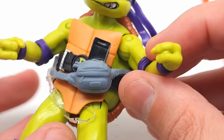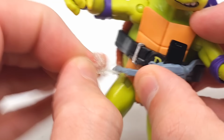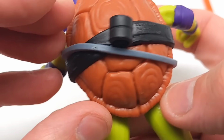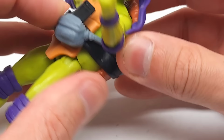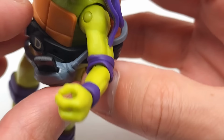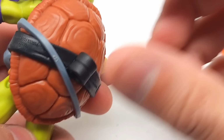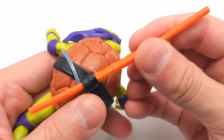And let's see, how can I get this off? There we go. Slide that off. We have our little fanny pack action going here, and the phone does not come out. It's one piece. Is it attached here? No, it is not. I thought maybe there'd be a little peg that goes in there. Oh, it does. It has this little ridge that goes right there, so that's supposed to be there. And then we have this bow staff, look at that, which can go right in here.